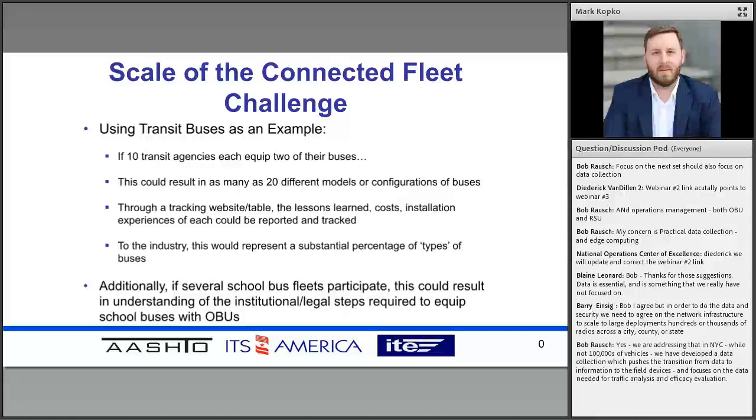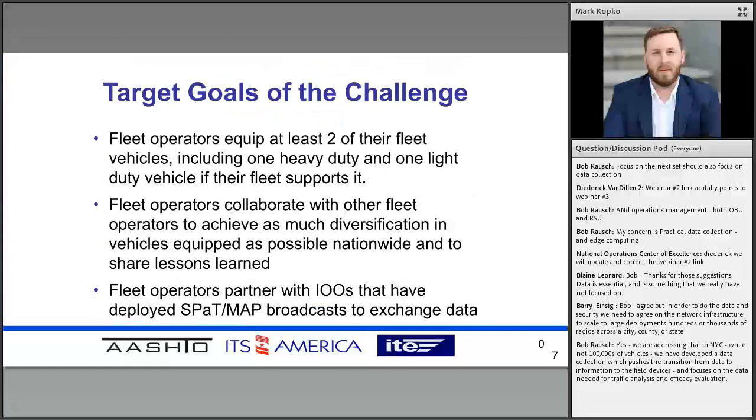Additionally, if several school bus fleets participate, this could result in understanding of institutional and legal steps required to equip school buses with onboard units, an area where a lot of people have hesitation when starting to look at technology.